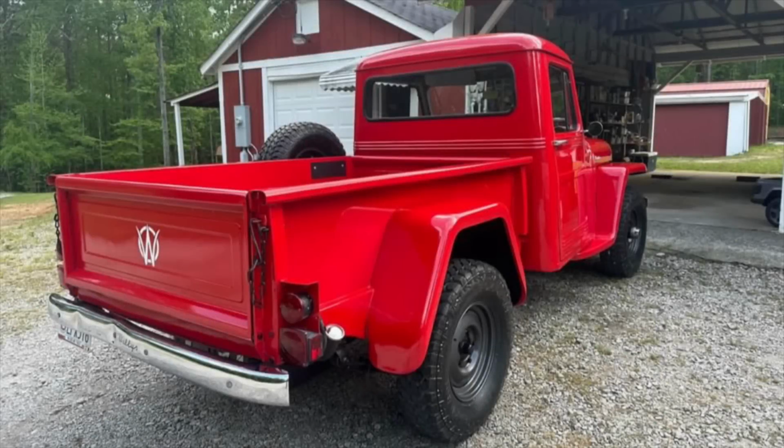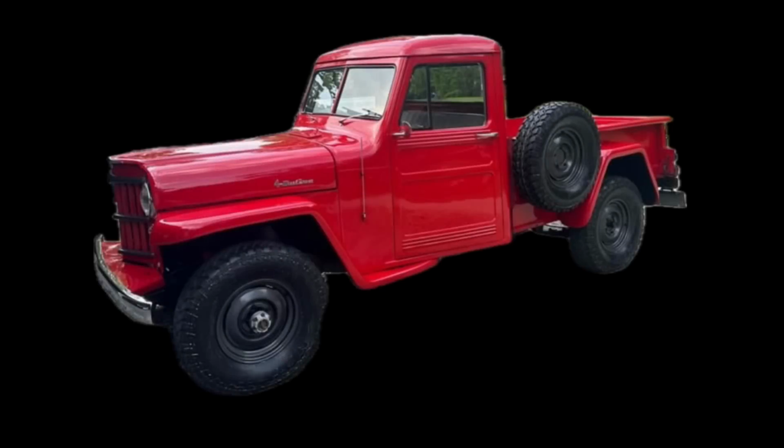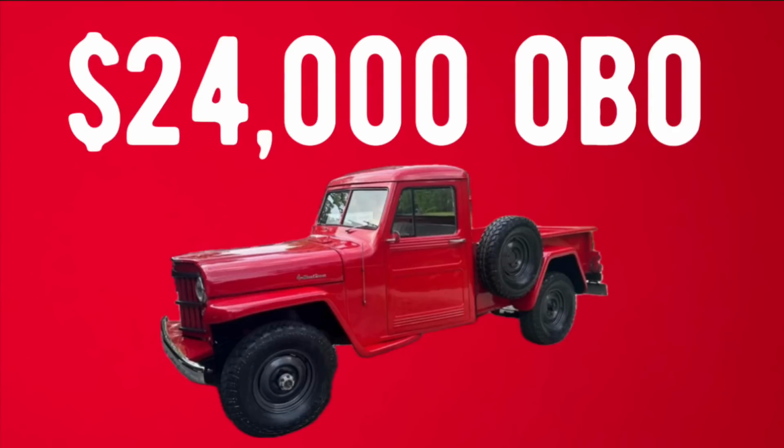So guys, here you go. A very nice pickup truck. I really like this year model, these styles of the body design. These are some of my favorite trucks. Let me know what you think about this one over in the comments.